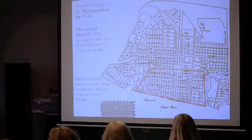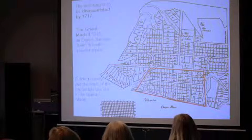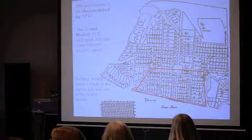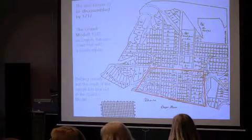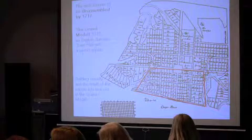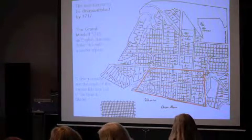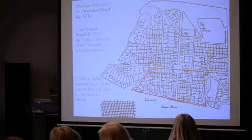This is a copy of the 1725 Grand Model plan that was actually created about 1673. They were already planning to move to the peninsula of Charleston. And it's an English Baroque town plan with a center square. The square is no longer there.